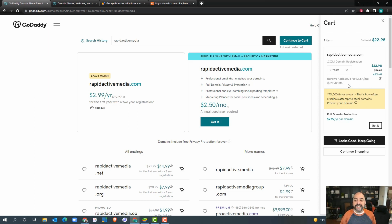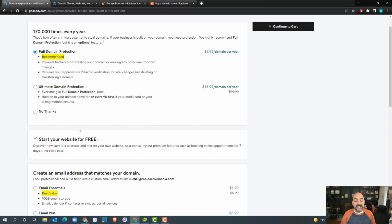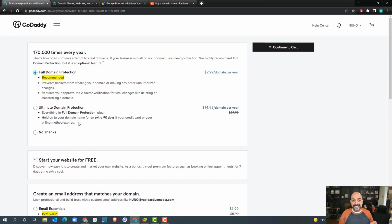And then it renews again at $40, which is for 2 years. And domain protection is always important. I always get it. But again, it is completely up to you whether or not. I strongly recommend it, and we can go forward. So now I'm going to go ahead and buy this domain. All right, full domain protection, everything else, I'm pretty good. Now, be very careful because this is what I'm talking about, the additional services.